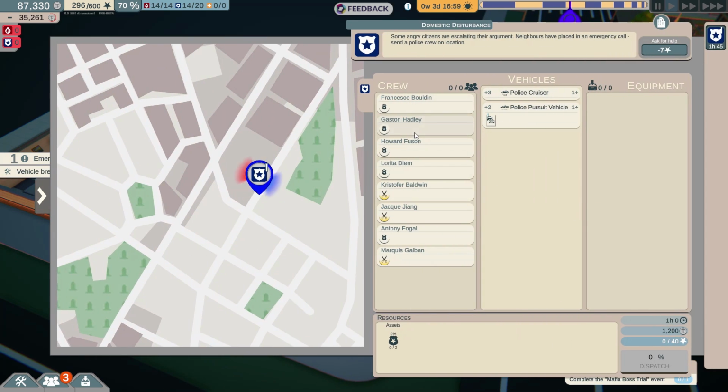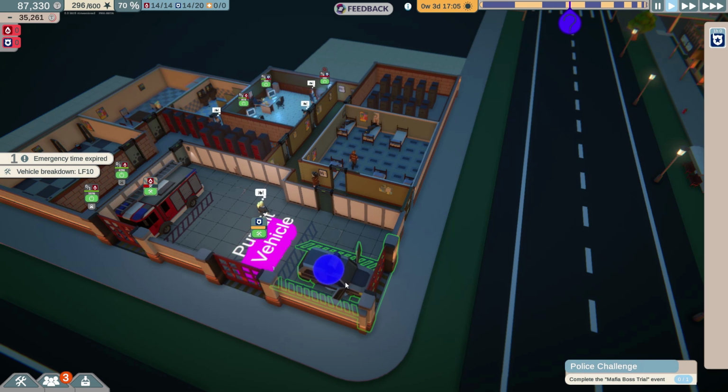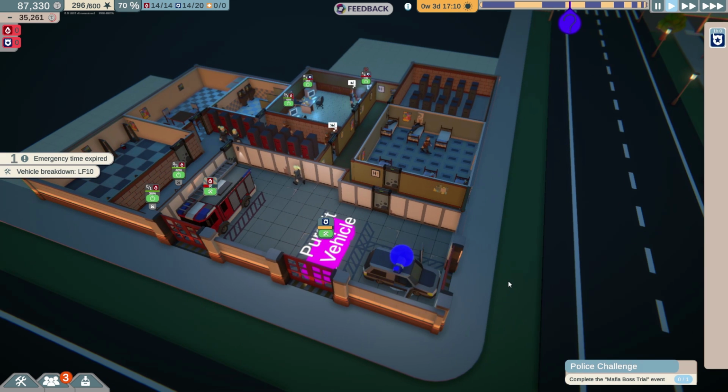Right, we have a police thing to deal with. We do have the Hadleys. Hang on. No, Gaston Hadley. There's another Hadley. Oh my goodness me, the Hadley family. There's a long line of police in the Hadley family. Right, okay, let's send the police cruiser and let's pick 3 people. So we'll have a Hadley, we'll have Loretta DM, and we'll have Howard Fusion. You can go and deal with that, please. Absolutely, go and drive out and do the policing if you would be so kind. Okay, they're mending that. Hopefully they're mending this.